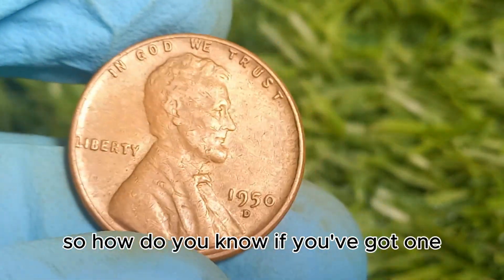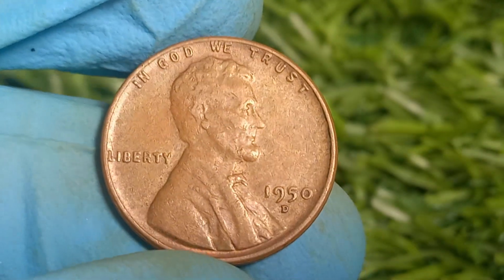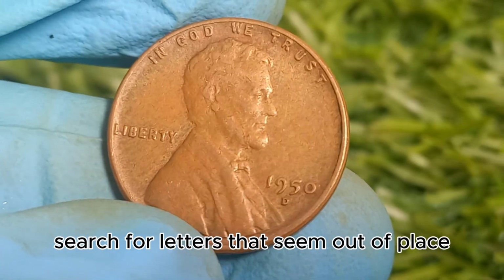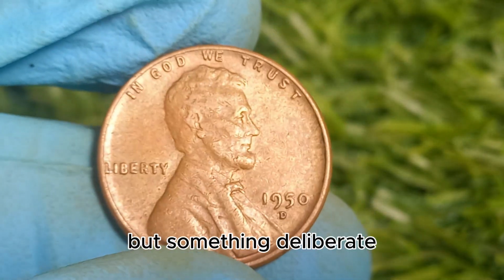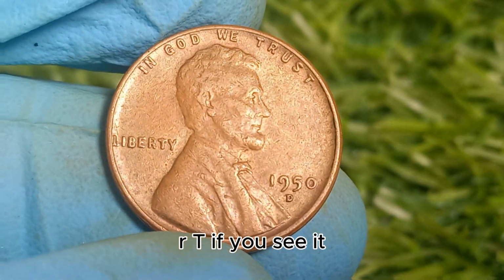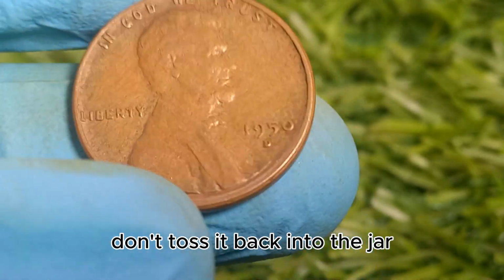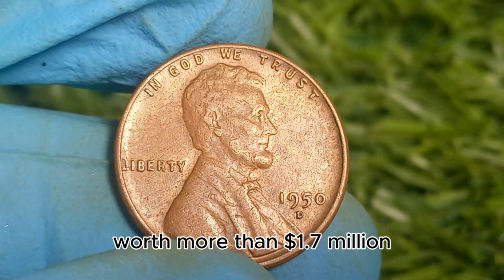So how do you know if you've got one? Look closely at your 1950 Denver cents. Flip them under good light. Just beneath the date, search for letters that seem out of place. Not a scratch, not a dent, but something deliberate. If you see it, don't spend it. Don't clean it. Don't toss it back into the jar. Because you might be holding a coin worth more than $1.7 million.